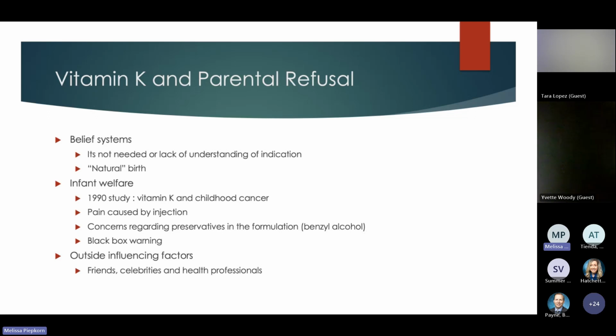There is a black box warning of vitamin K causing severe life-threatening allergic reaction and death. What's important to know is that that's in patients that received very, very large doses very, very rapidly through an IV. That is obviously not what we're getting. There are 4 million births a year in the United States. There have been no reports of anaphylaxis from newborn IM vitamin K.